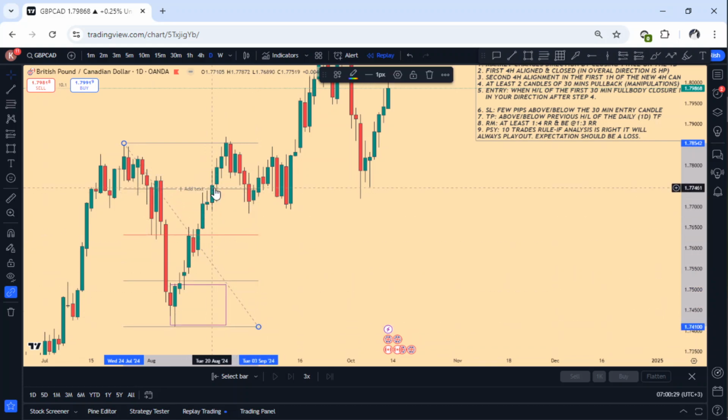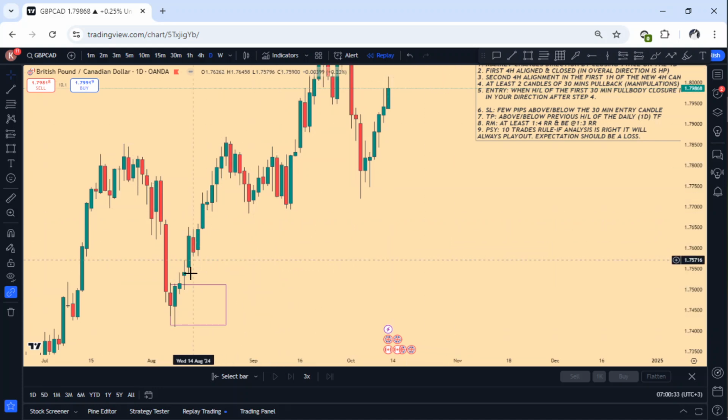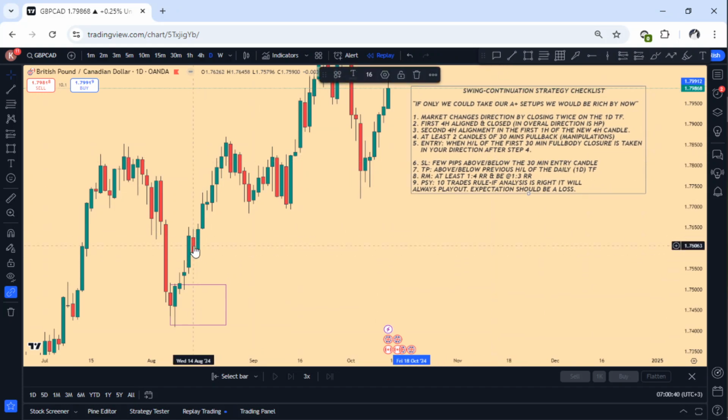75, this would be your swing point end. Now how does this happen? So you can see this was the 3rd day, we got a trade, and then market closed in the opposite direction on a daily buying market.